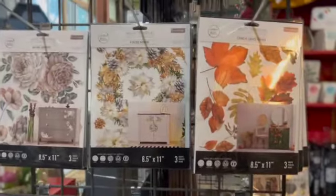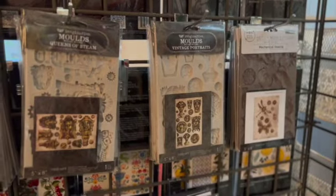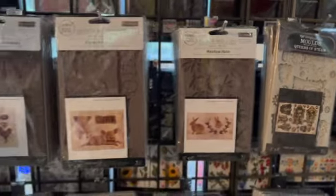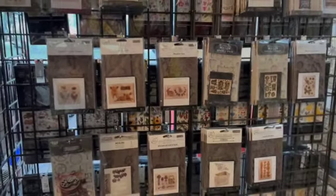We'll have make and takes at the table between our two booths and show you all kinds of fun little projects that you can sit down, learn, and take with you.